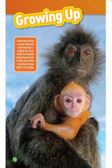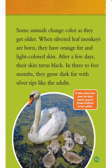Growing up. Scientists think a baby silvered leaf monkey's bright fur may help its mother keep track of it. It also lets other monkeys know that it's a baby. Some animals change color as they get older. When silvered leaf monkeys are born, they have orange fur and light colored skin. After a few days, their skin turns black. In 3 to 5 months, they grow dark fur with silver tips like the adults. It takes about 2 years for baby swans' gray or brown feathers to turn white.